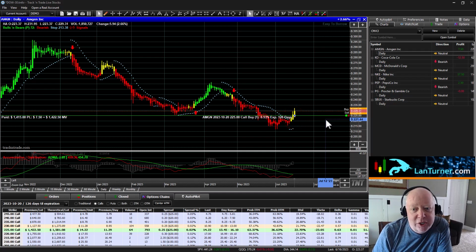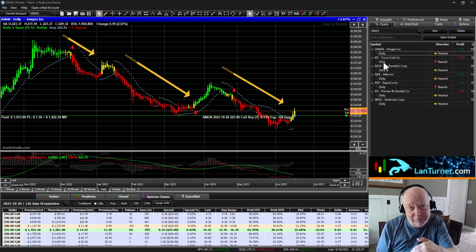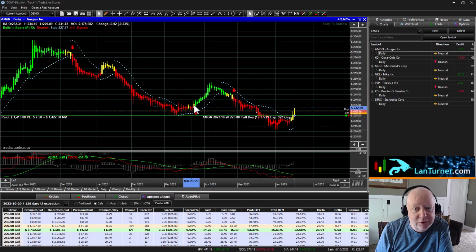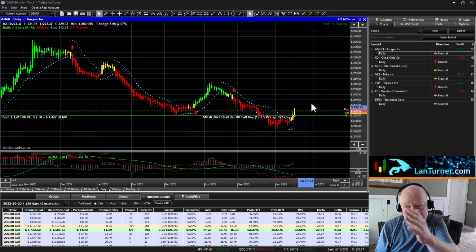So we've got Amgen. We bought a call option on Amgen, and you can see that it's popped and ready to start to rise once again. So that's what we're looking for. We're looking for a market that's down into that high probability state, a drive 3, a bottom of a drive 3, bottom of a drive 2. This is our bottom of a drive 2 right here, right? And it popped and started to run. So now we're looking for this one to pop and start to run.